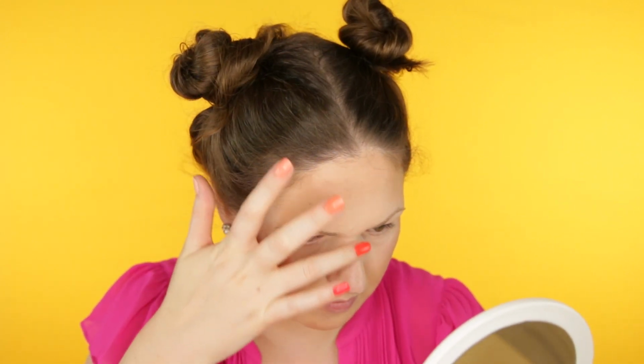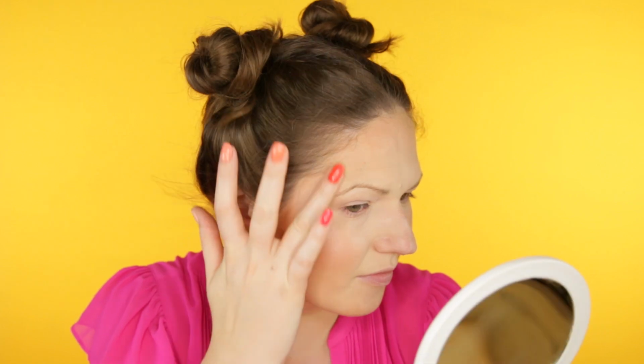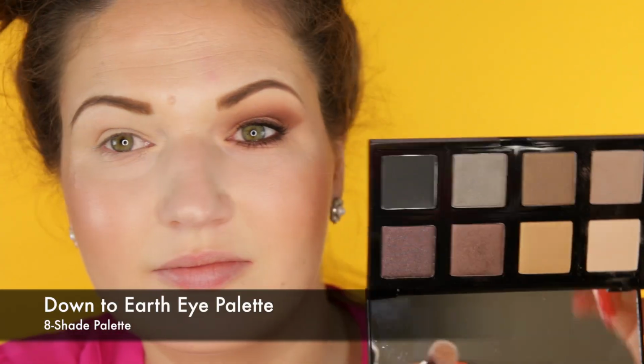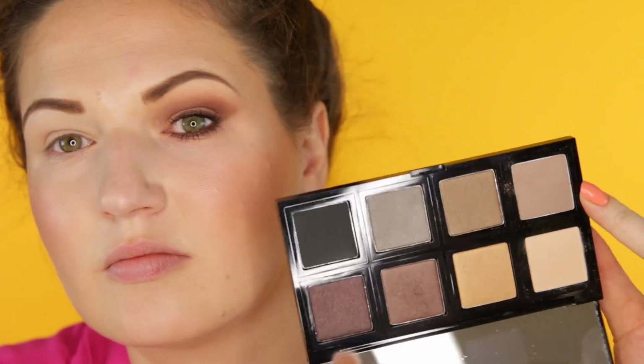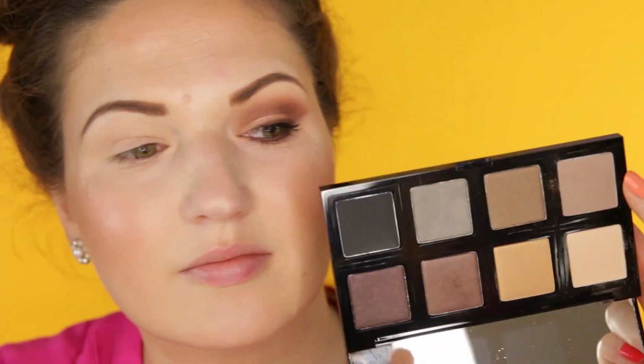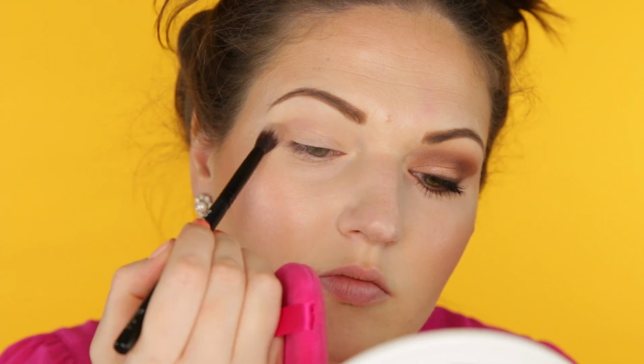And I also took a little bit of it down the ridge of my nose and also on my Cupid's bow for later when I do the lips. Now I'm using the new Down to Earth eye palettes. These are gorgeous new eyeshadows from The Body Shop that come in very wearable shades, and I'm going to be taking this matte shade first into the crease.